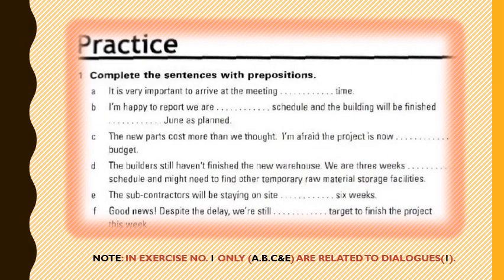And now it is time to practice and exercises. Exercise number 1. Complete the sentence with prepositions. Note, in this exercise, only exercise letter A, B, C, and E are only related to our dialogues. Dialogue number 1. Letter A. It is very important to arrive at the meeting on time.